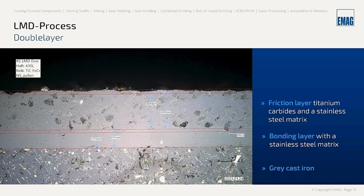Not allowed in our layer systems are pores or cracks or delamination. And this is, from our point of view, a good example of how a good layer quality should look. Even we have here a really good surface roughness. It doesn't fit directly into the car, because of this layer thickness variation, we need an additional process step. And in the EMAG group, we choose the grinding process in this case.